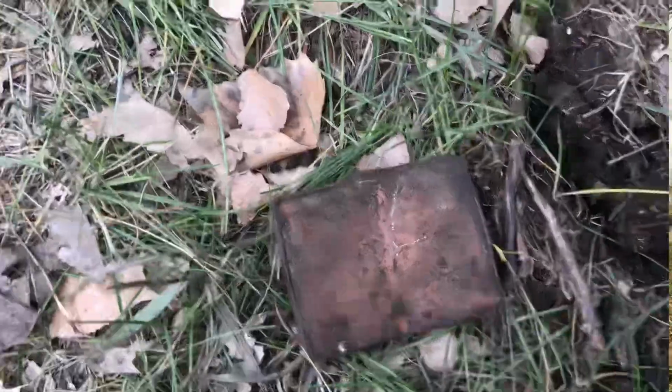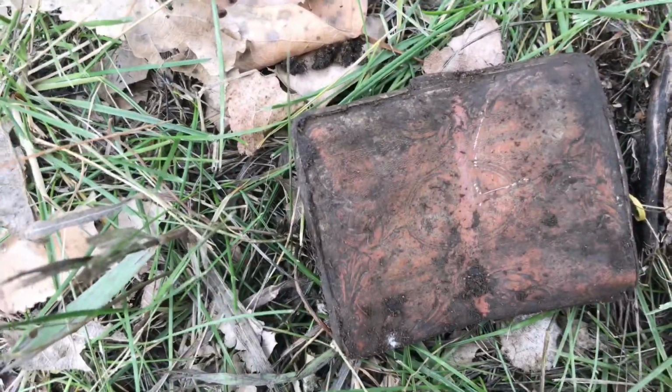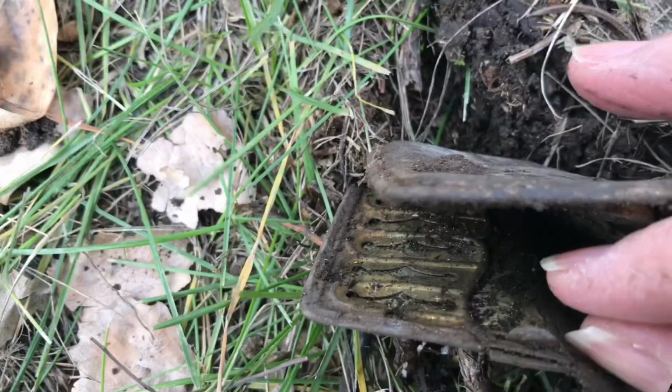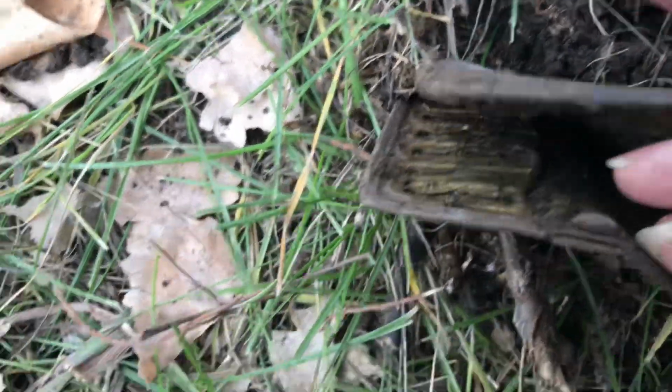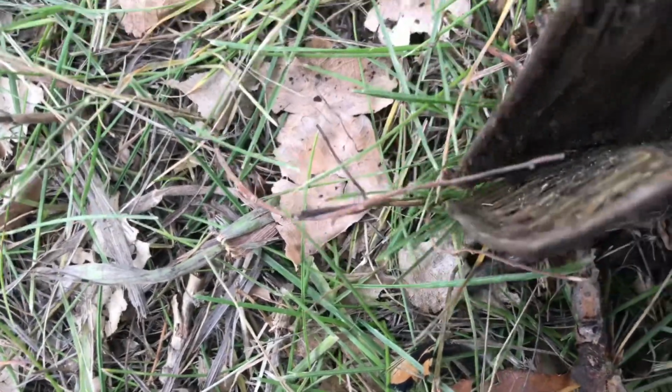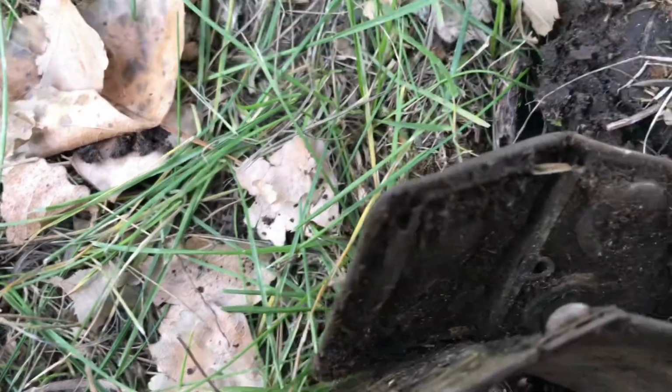This was toning beautifully at 80, 30, and 4, and unfortunately, I dinged it a little bit. So I don't know, it looks like maybe that side you put coins or something in, or papers. It's empty, but kind of cool. I'll take it. Let me keep going, see what else I can find.